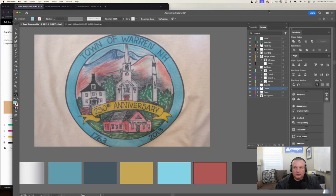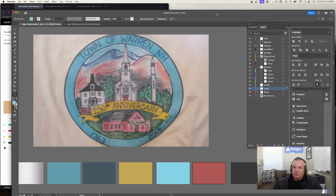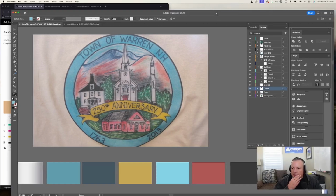But in other cases, especially if it's a smaller community like Warren, which has 6,000 residents, they may not have the resources or the time or the staff to generate those things. So in a case like this, what we were provided was this image, and you can see that this was hand drawn. This is the seal that they are currently using, even in their email signatures. And an artist drew it to commemorate the 250th anniversary of the town, which you can see below with the years there.